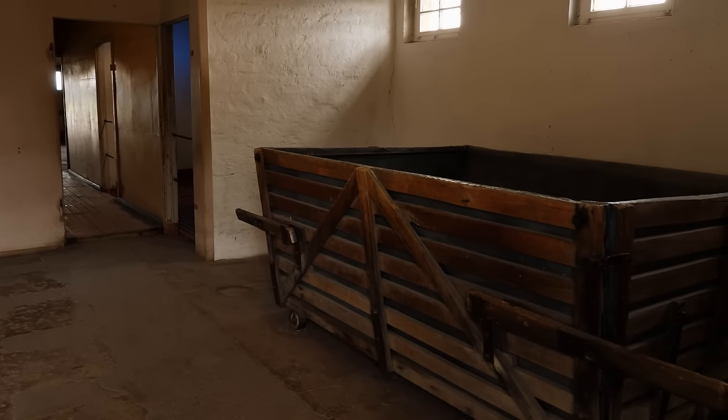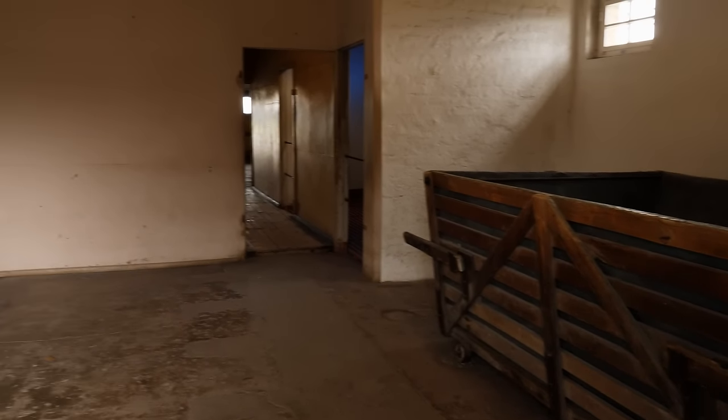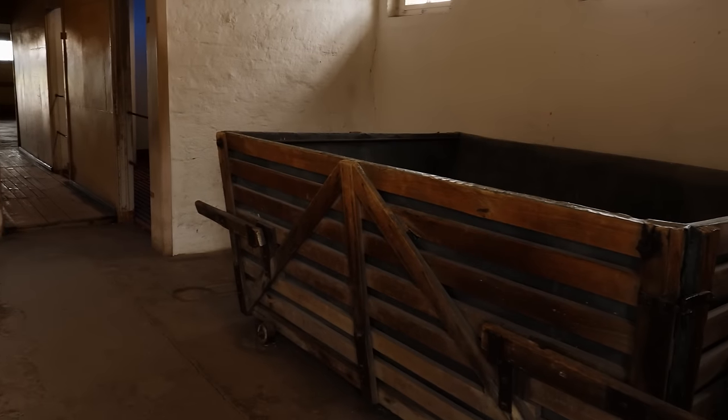It was a former horse stable that had been converted into a place where about 8,000 Soviet prisoners of war were executed. So the way that it would work, Soviets started arriving here late 1941, after the war in the East had started. They would be brought into this room right here, one at a time, and told that they were coming in for a medical examination.